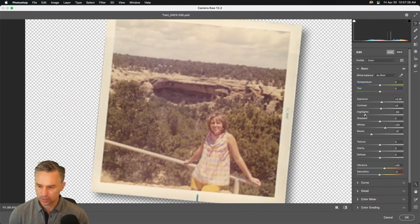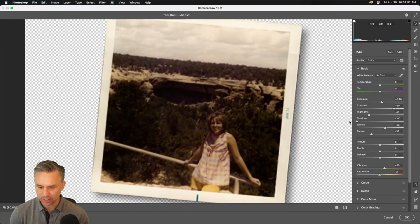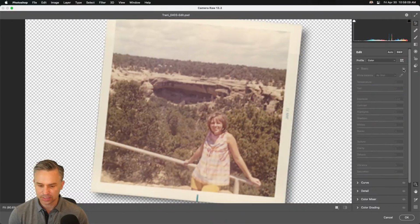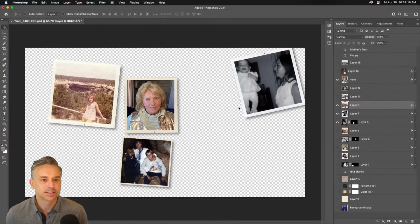Hit auto, and we'll just play with the exposure, contrast. It really didn't do a whole lot when I hit auto. But if you're playing with this and you increase the contrast and mess it up, to be honest with you, this will be darker, it's too dark. You could always turn off this eyeball right here, so you can see what it looked like originally and what it looks like after I made my mess. But again, we're just punching this up a little bit, like your before and after, right? We just needed to give it a little bit of pop. Click OK.